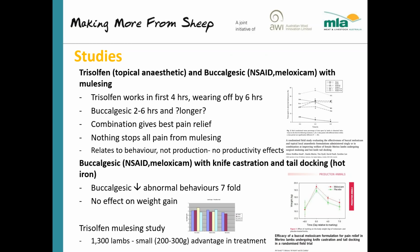And the other thing that they showed was that nothing stopped all the pain. So they had a group of animals that were simply put in the cradle and nothing else happened to them.